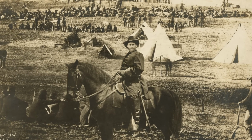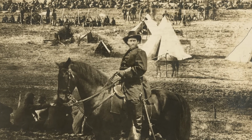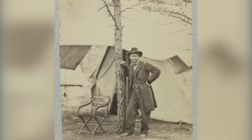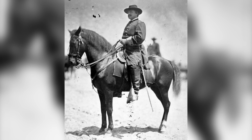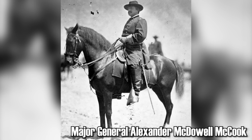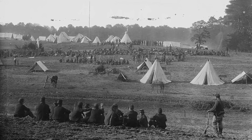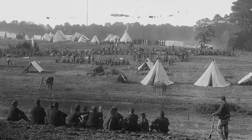The image is a composite, or several photographs merged into one. General Grant's head was taken from a photograph of him at Cold Harbor, 1864. And the man on horseback was not Grant, but rather another Union general, Major General Alexander McDowell McCook. The background soldiers were actually Confederate prisoners under guard after the Battle of Fisher's Hill, 1864.